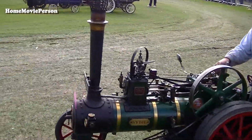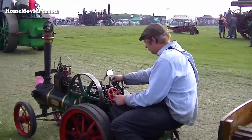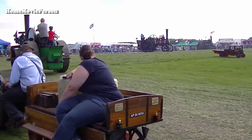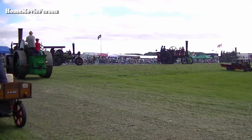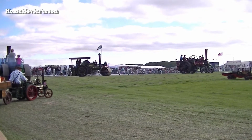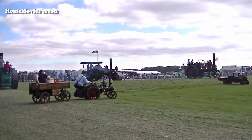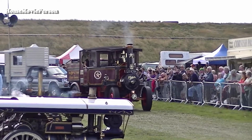So, ladies and gentlemen, just think about it. All these things that are here today, the full size, they've had a wonderful, wonderful working history. And then, largely due to the enthusiasm of restorers and people who just thought, well, do you know what? That is a damn shame to see that being cut up. And so, they've gone into preservation.